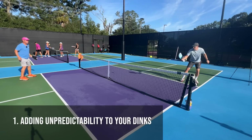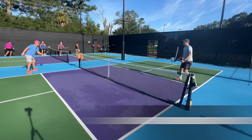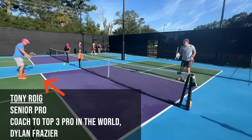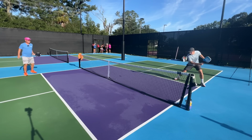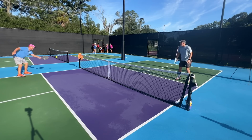There we go. So that's a spot that most players dink there, right? That's like a standard dink spot, that outside corner. Everybody wants to dink there. And it's a great dink, right? It's a really good dink. If you get it to bounce there again and again and again, it becomes a little bit predictable though, right?